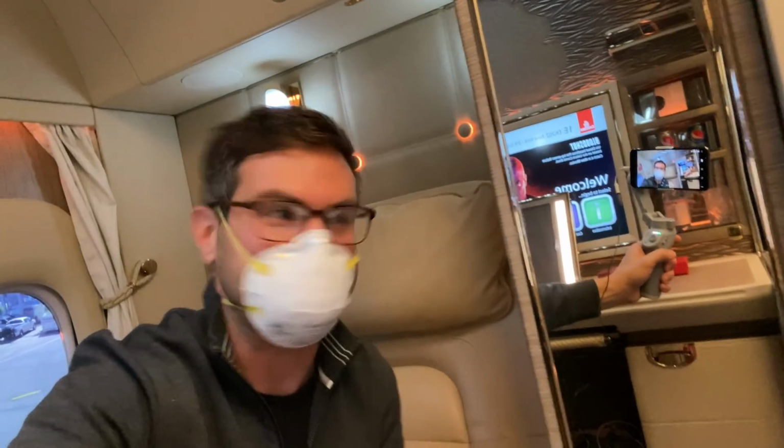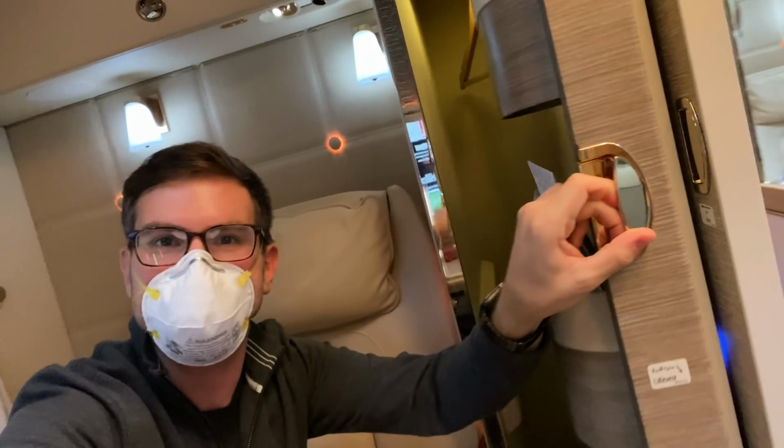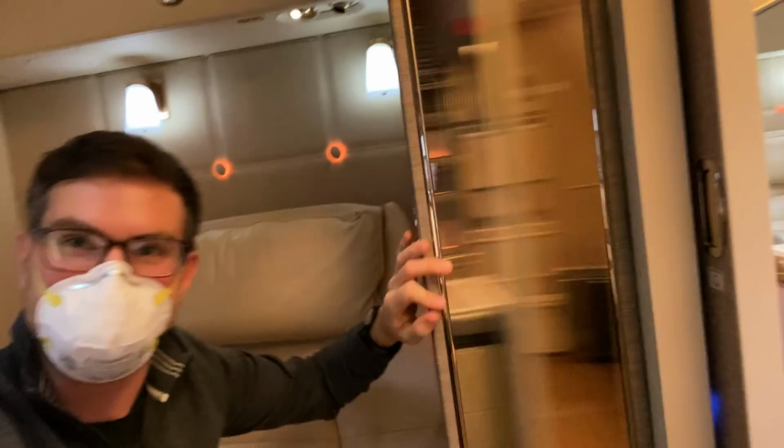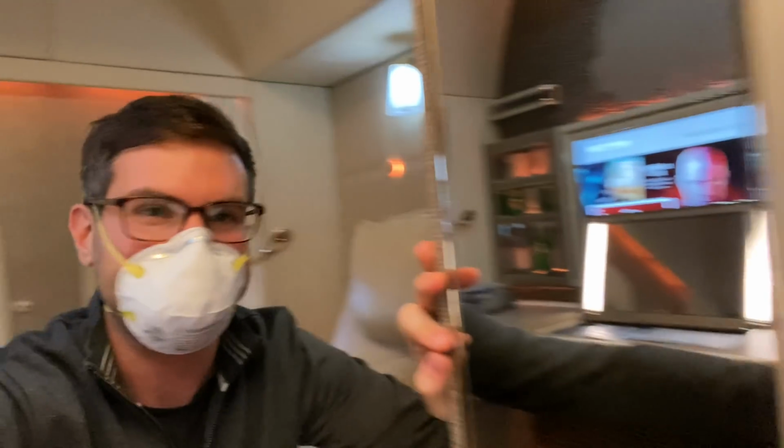Oh, hello there. Got a cool reflection here in my cupboard. So I've got this cool little storage area here. You can see it. Got some hangers. I don't have anything to hang up. I'm actually just traveling with a backpack, but nice to have that for sure. Let me give you a quick tour of the suite though.